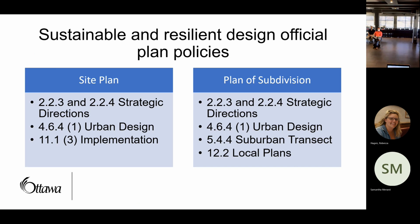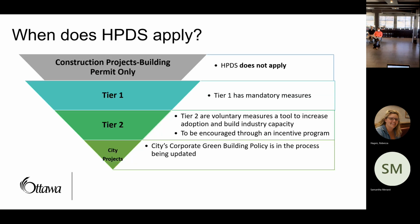Within the official plan, this is just a high-level reference of what the policy directions are. I can share this PowerPoint afterwards if you want to read up on the details in the official plan for the direction we've received. But this is just for reference.